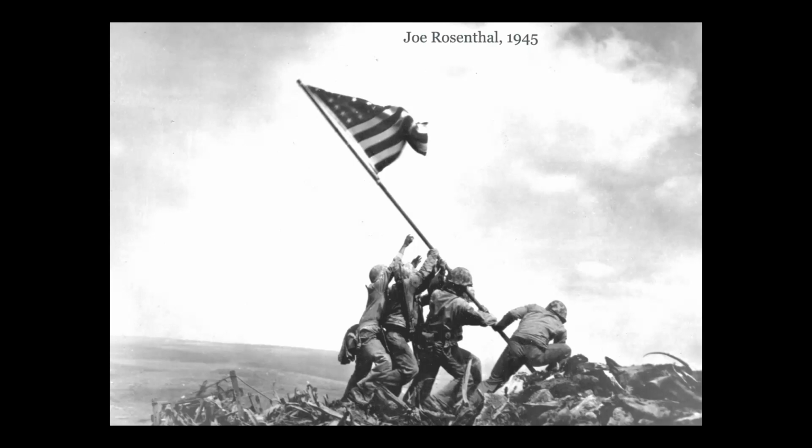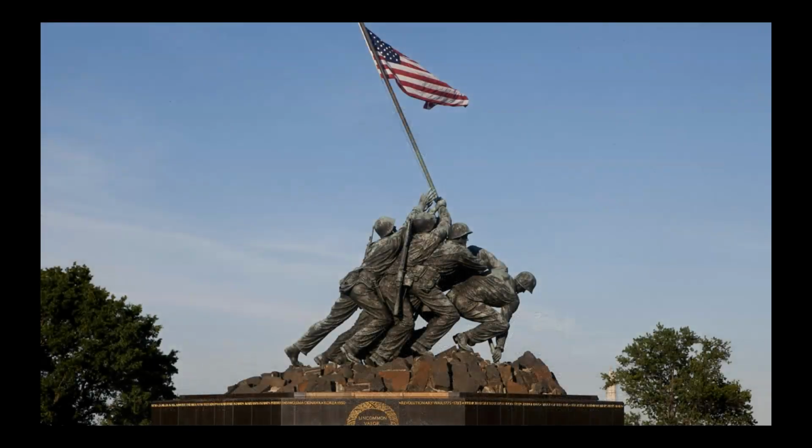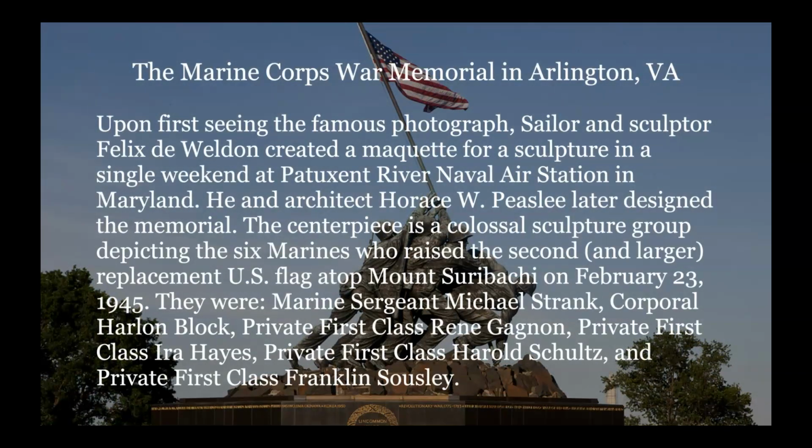It was so moving to people that a young naval enlisted man, a sailor, over the weekend created a miniature sculpture from it, what we call a maquette, and ultimately it would end up to be our Iwo Jima Memorial in the National Plaza. De Weldon was the name of the sailor, and he created a maquette. Now, a maquette is really just a miniature version. You sit at a table with clay, and you create a miniature version of this thing that you'll imagine to be a monumental sculpture later.